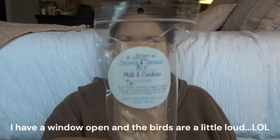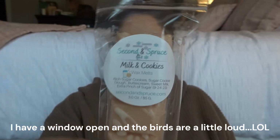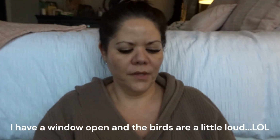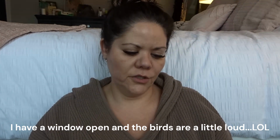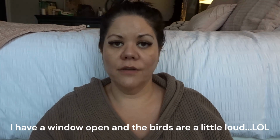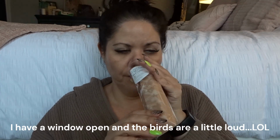I did want to try her Milk and Cookies just on its own. So I got the plain Milk and Cookies in a snap bar. The description for Milk and Cookies is rich sugar cookies, sugar cookie dough, buttercream, sweet milk, and an extra pinch of sugar. Yeah, on cold, it doesn't smell like anything special. It just smells kind of like a creamy milk with a little bit of bakery. So I'm excited to see how it does warm. Everyone raves about it, so I'm sure it's really good.